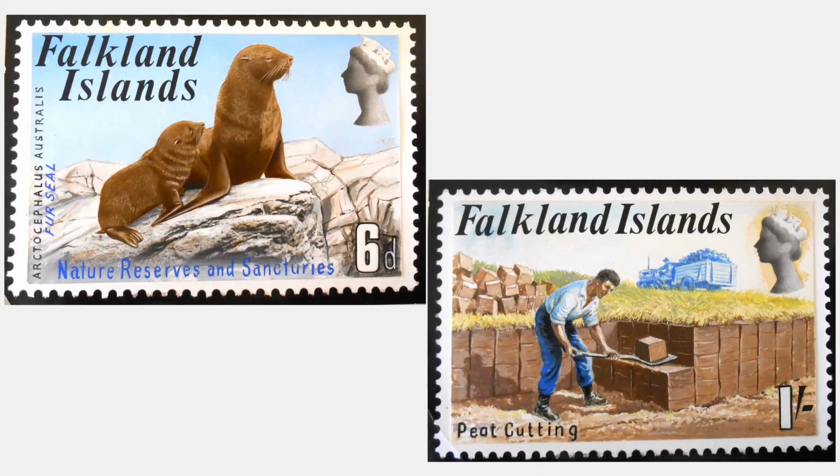Here are the sixpenny and shilling values for nature sanctuaries and for peat cutting. Now, the design on the left may ring a bell, as this one was eventually used in the issued tourism set some 6 years later in 1974. But the peat cutting design, which was mentioned in the issue briefing, never saw the light of day.